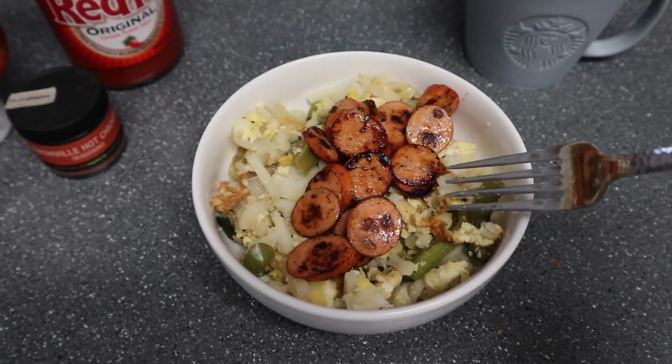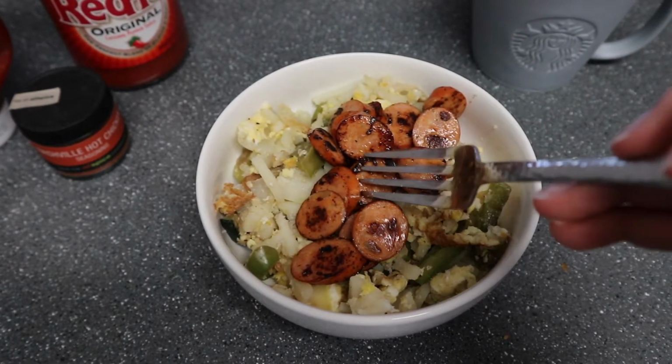So this is my finished meal, all the hash on the bottom and then the chicken sausage on top. If you're wondering why there was so much food in the pan, I actually made a second serving so that Colin could have some. He's still sleeping, but I just knew that he wouldn't want to miss out on this, so I made a serving for him that'll be waiting in the fridge for when he wakes up. And then I also didn't think that he'd want the chicken sausage, so that's why the chicken sausage is on top, because I made it separately.